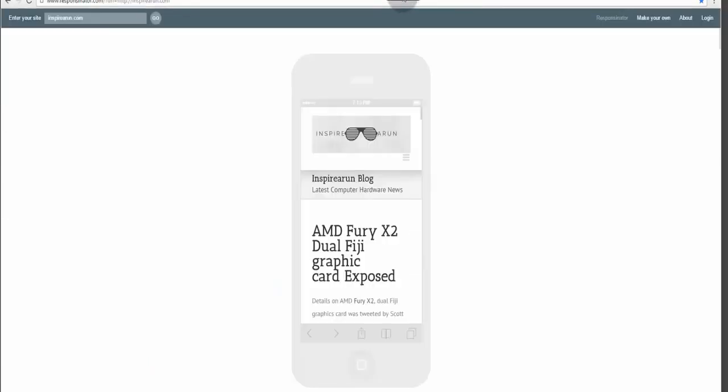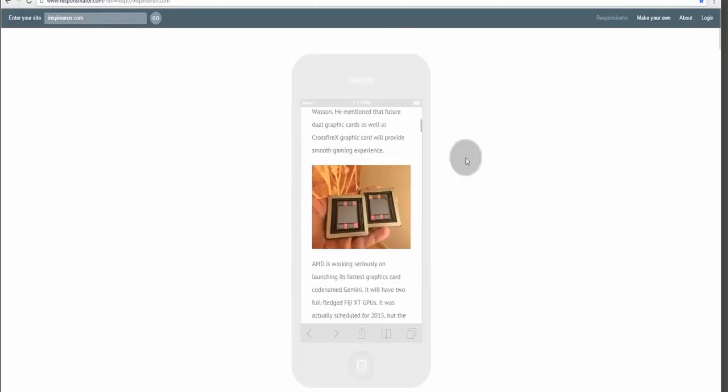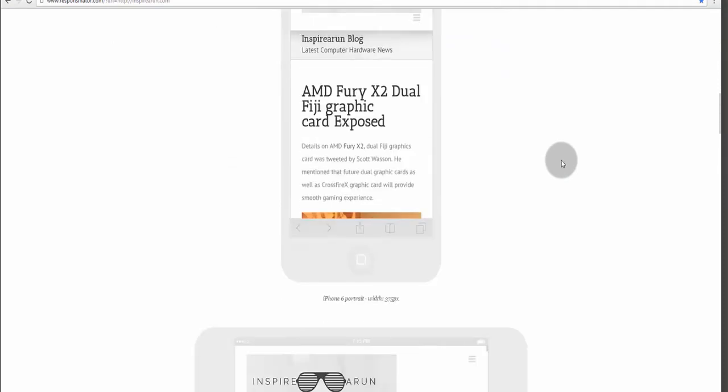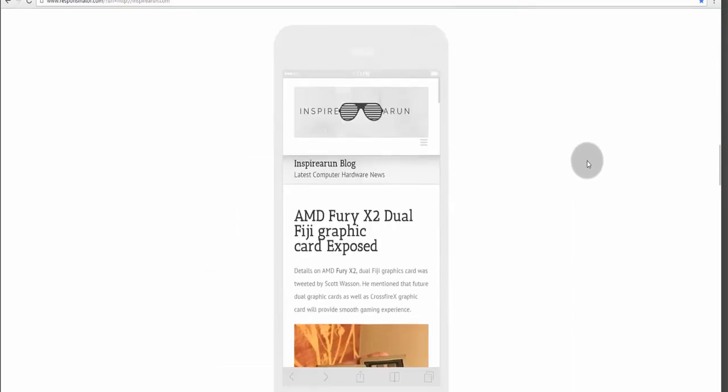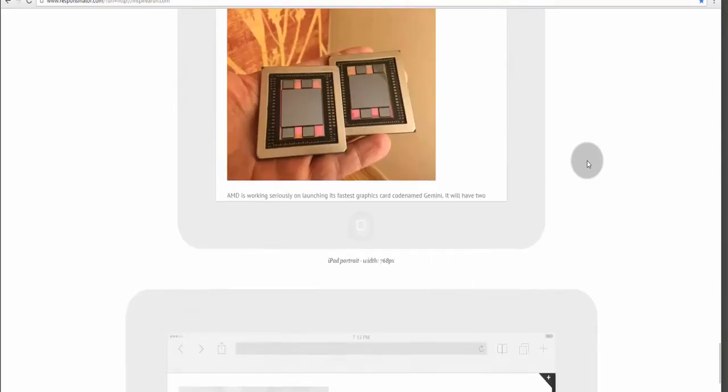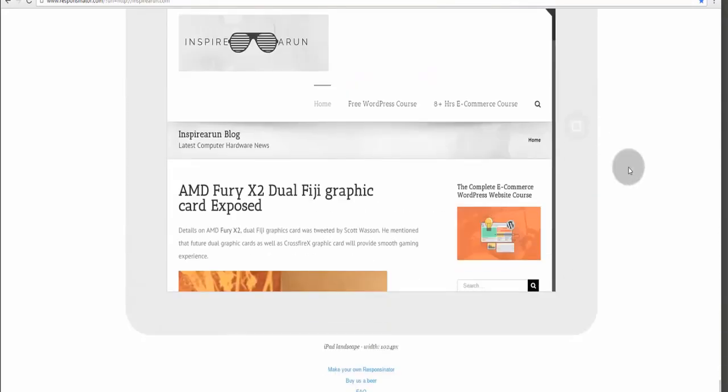Let's see another, the last responsive design checker tool, that is responsinator.com. This is iPhone 5 Portrait, and here comes iPhone 5 Landscape, iPhone 6 Portrait, iPhone 6 Landscape, and several other devices. You can check your website too.